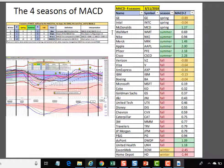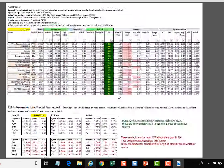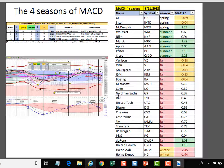And this is a new chart I'm looking at. This just takes the Dow 30 and expresses where they are in terms of the 4 seasons of MACD histogram. You can see on your sheets if you zoom in. You can see where MACD histogram is.